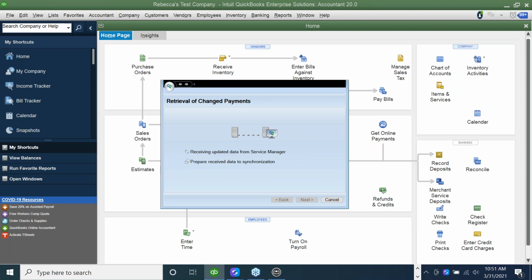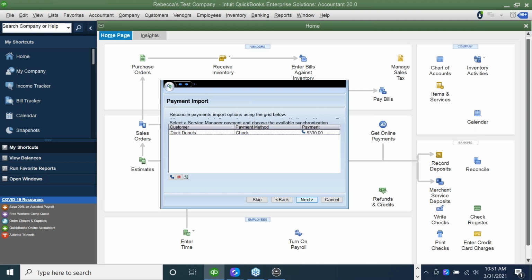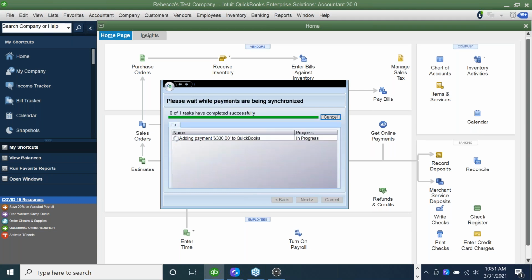And the inventory centers, those are available in all versions of QuickBooks Desktop, Pro, Premier, and Enterprise. But if you do have multiple warehouses and you do want to stock inventory on multiple vehicles, then you would need the Enterprise version. And I can absolutely assist you with that as well.